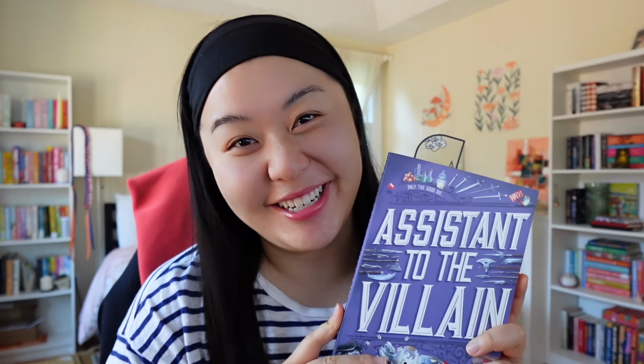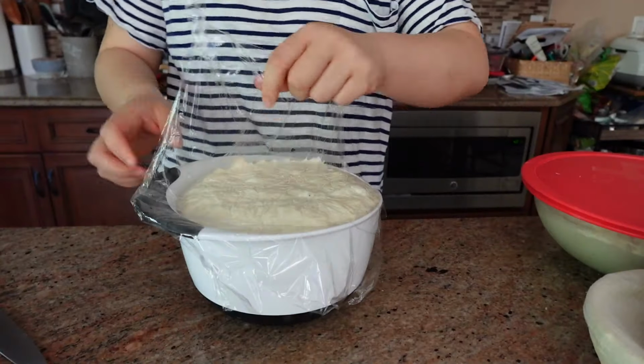This was my suggestion. So I heard really good things about this book, and honestly, just this name, it's enough to entice me. Like, assistant to the villain, it's like a comedy fantasy. What can be wrong? I need to get started. I'm so excited.